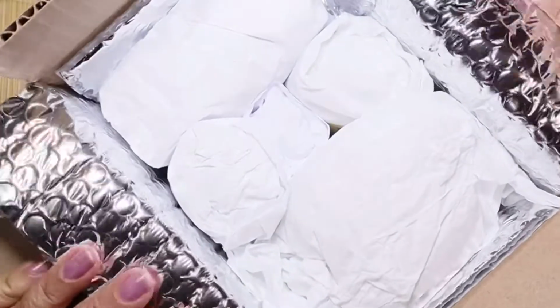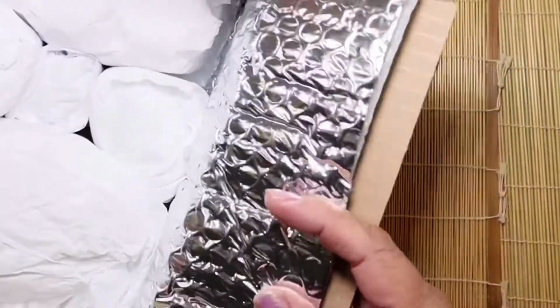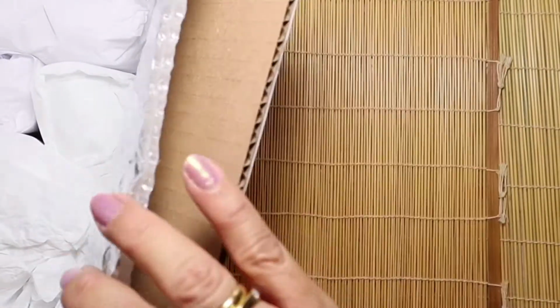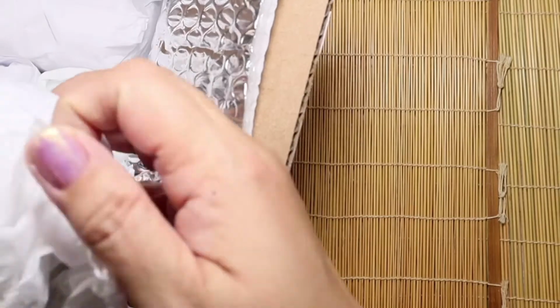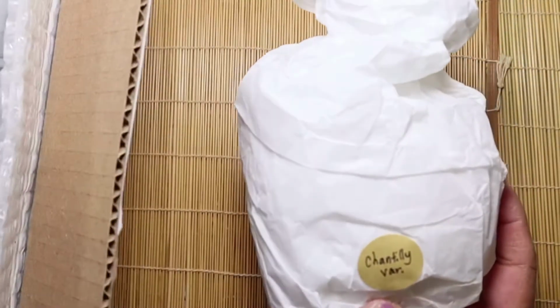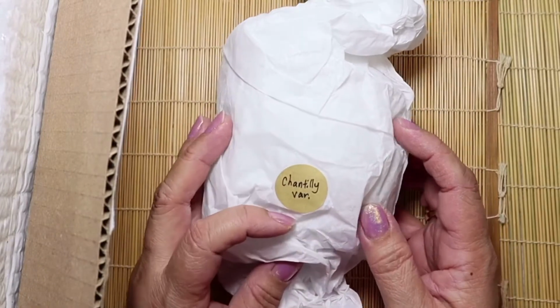Because this is my first time having this kind of unboxing. I used to do more unboxing of my arts materials. So this time it's something different. So let's open this Chantilly variegata.